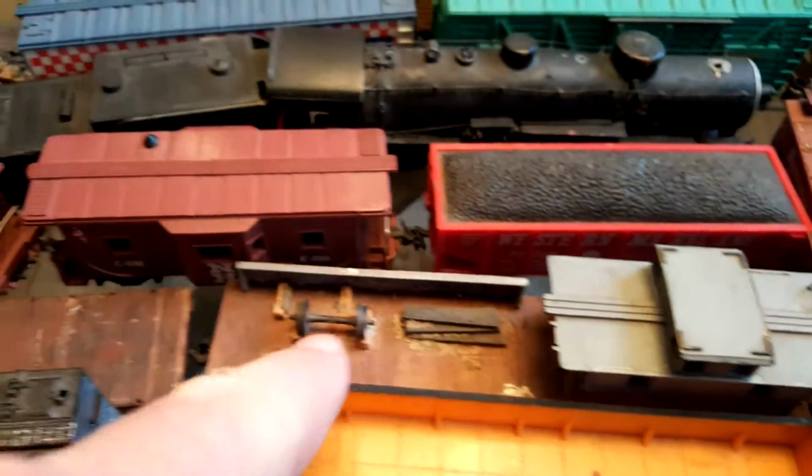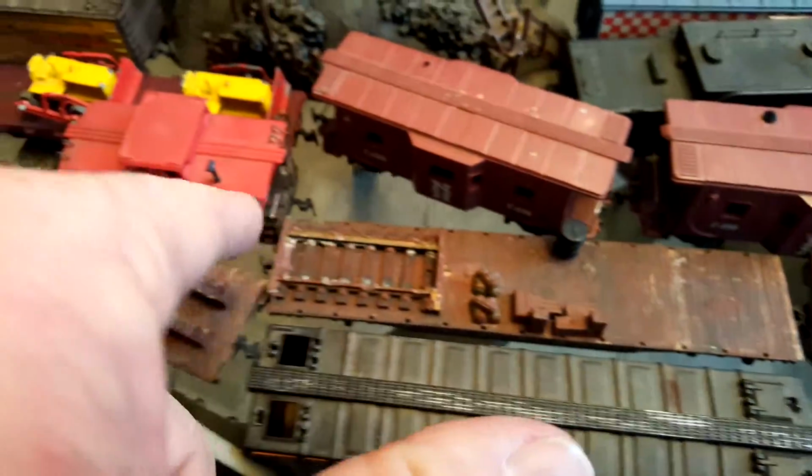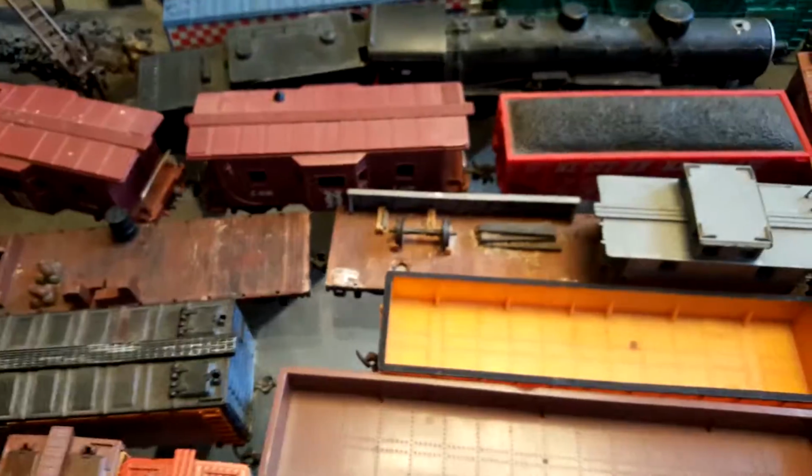There's this neat construction train. There's 3 cars. It's been weathered to look oily, greasy, with the crane for parts. And those 3 flatbeds. Focus a little bit there.